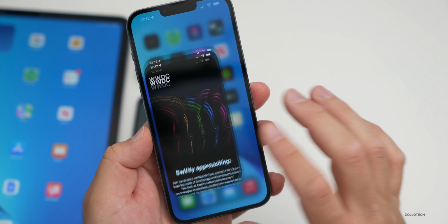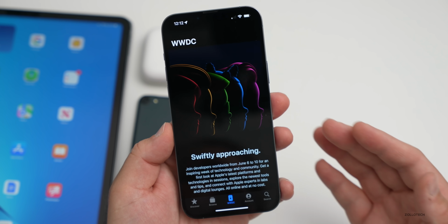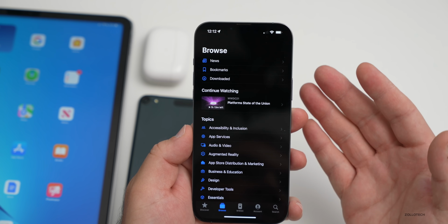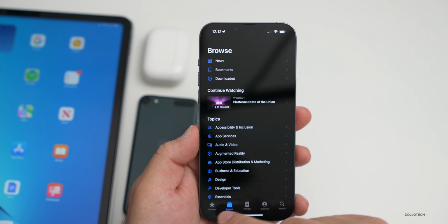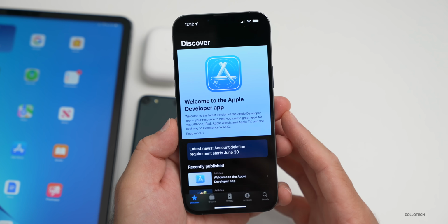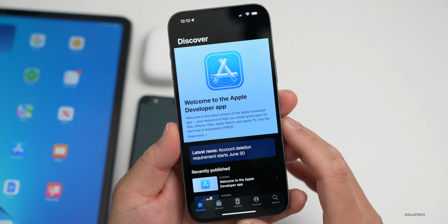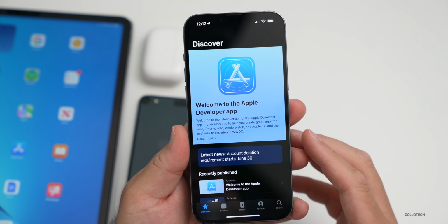Apple updated their developer app this past week to get ready for WWDC 2022 that's just a week away. You can see it says "swiftly approaching," has more information, and as the keynote starts, which is next Monday at 1 p.m. Eastern Time, after that there'll be more and more information in here about everything going on with the latest updates, such as iOS 16 and more. And so this will be updated regularly, and also developers who will be attending WWDC apparently will also get to tour some of the campus while they're there.